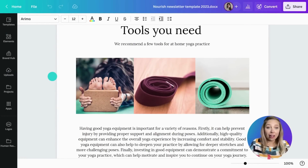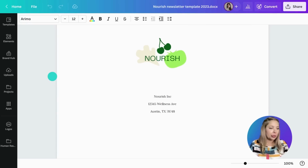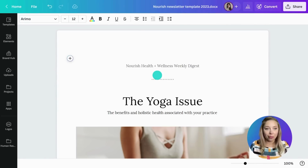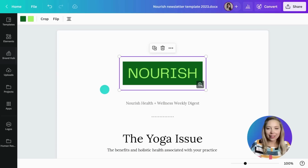This is pretty spot on. I think I spot one or two formatting issues we might need to tweak, but for the most part, not too bad. So let's update it. First, let's delete that old logo. And now we'll go over to our brand kit and pull in our new logo. Love it.